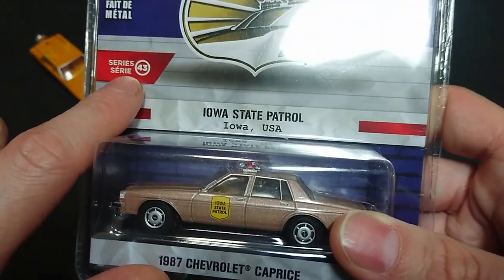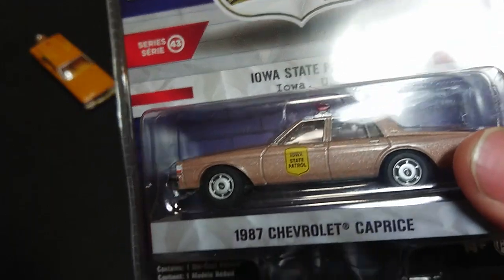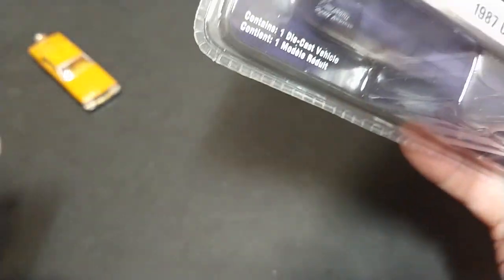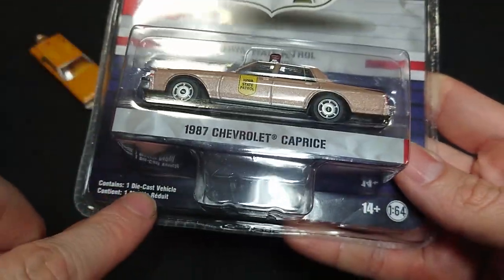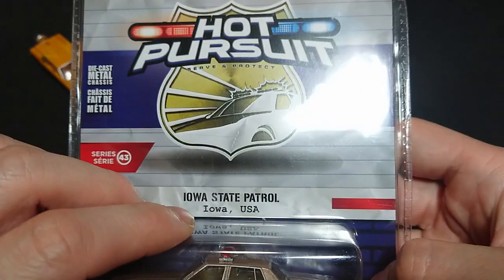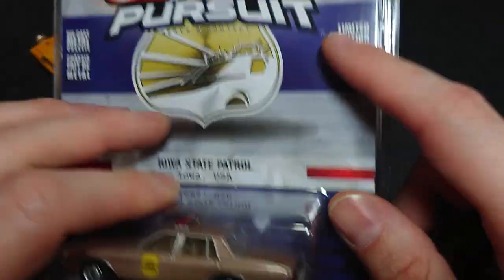They are way into this, so I think the GL Muscle, this one, and Black Bandit are their staples. Black Bandit's great. I will never complain except for when they put the pearly paint instead of the matte black on the wrong car, but that's fine. We'll get over it, don't we? And then all the usual stuff. There's the badge, Serve and Protect, limited edition, Greenlight.